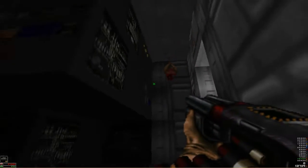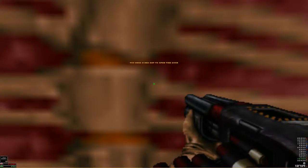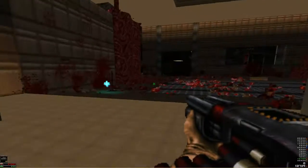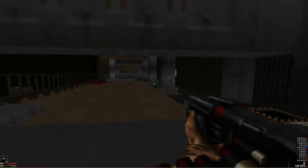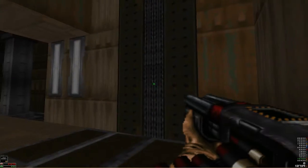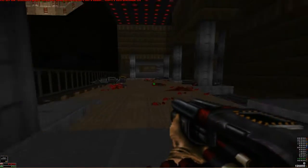Okay, for some reason I can't open that door. Yeah, I need a red key, but I don't have any of the keys yet. I have no idea what that switch did. Let me go back. I have no idea where I'm supposed to go. Am I gone? Oh yeah, okay. It's to be expected, you know.